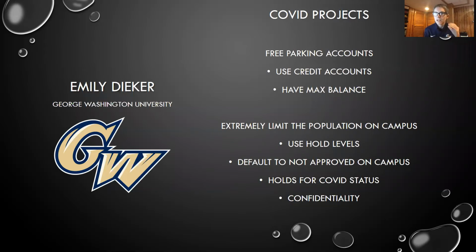And the 5 COVID holds, like I said, you can still use your residence hall. You can still use your declining balance account, a few other things, but you can't go to the library. You can't go to the gym on campus. You can't go to any academic building. So that is extremely restrictive, and they can set all those holds by themselves, or if they have a big population, they give us a list and we set those holds for them.